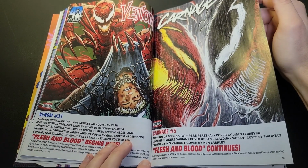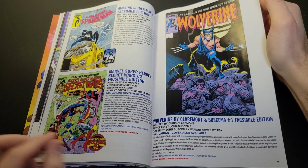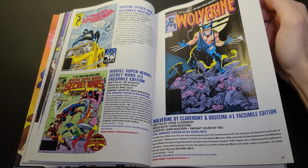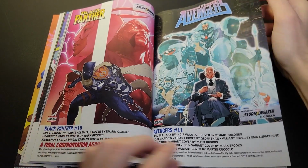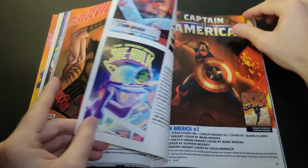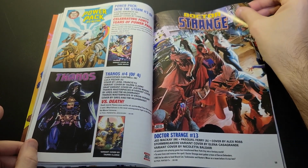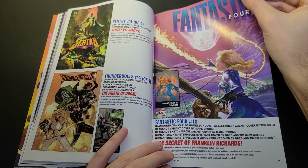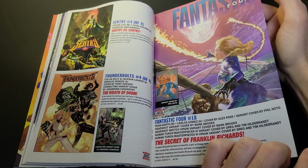There's cool covers here. Looks like we're getting some nice facsimiles. I was never a big fan of the, I think, yeah, the patch outfit. Definitely an iconic cover, but I wish he was in another suit on that cover. I really don't like the patch outfit. I was about to say, wait, that's not an Alex Ross cover? Of course it is.